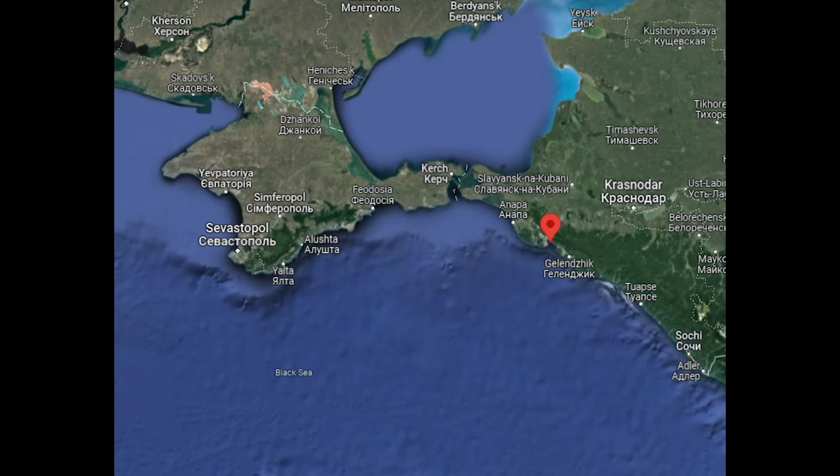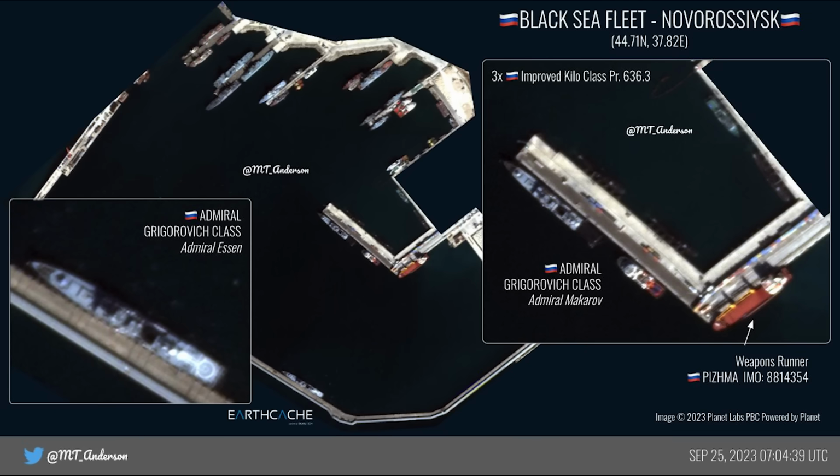Let's move on to Novorossiysk. First, Novorossiysk's location is here. So again, not too far from the Crimean Bridge. This is a base we have looked at in the past, and it's one of Russia's key Black Sea bases. Here is an overview of the base itself, so a number of ships are visible.